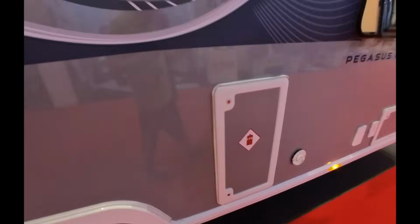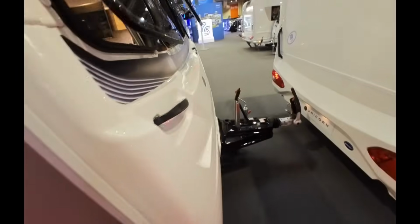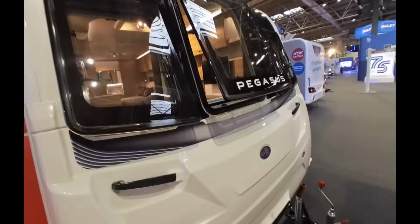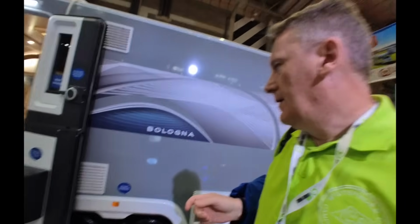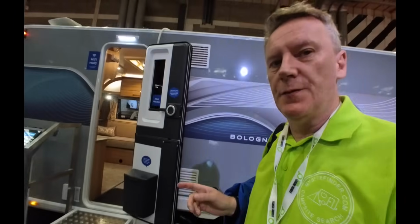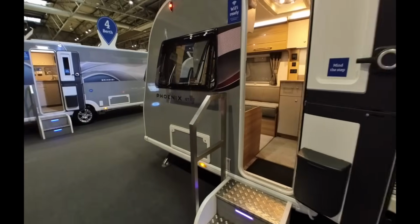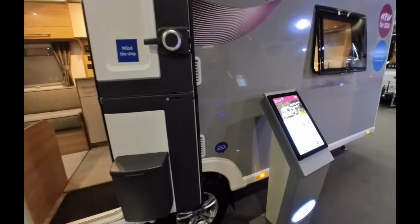Toilet at the back. Yeah, there's that locker, it goes all the way through the front. Okay, so that was the Bologna, that's the transverse bed. Now I want to look at a GT75, Phoenix GT75. It's not the 8-foot wide one, but it's a rear island bed, which is what we've got.